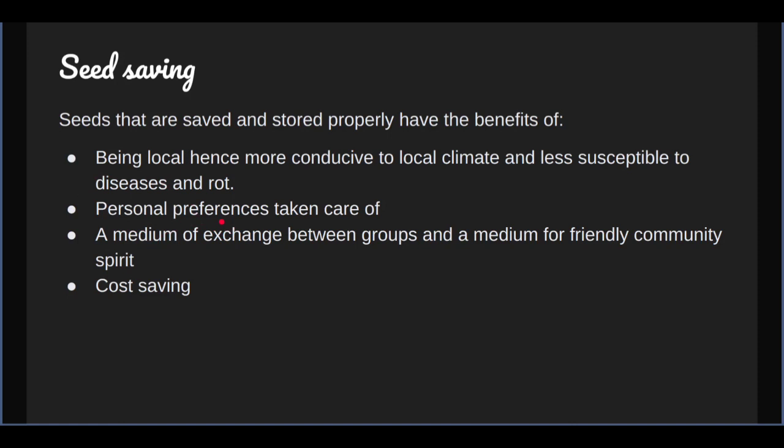When you are selecting the seeds yourself, you will be able to understand the seeds and find the seeds which are strong and more conducive to your preferences. Whichever is bigger in size or has more pulp, you will be able to choose that yourself. So a medium of exchange between groups and a medium for friendly community spirit. If you have your own seeds, you will be able to have a discussion, form your own groups, and make a friendly community spirit, and obviously you save the cost of buying the seeds.